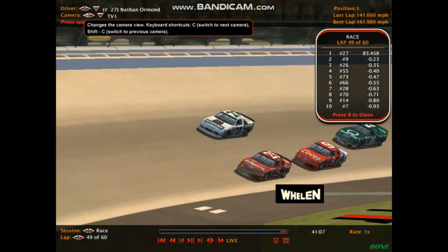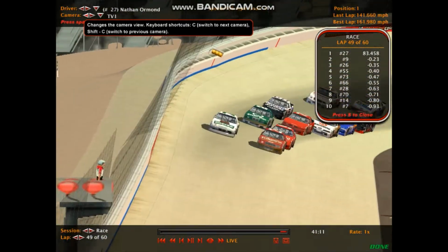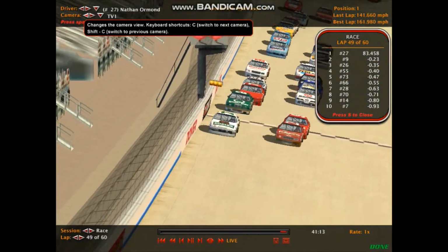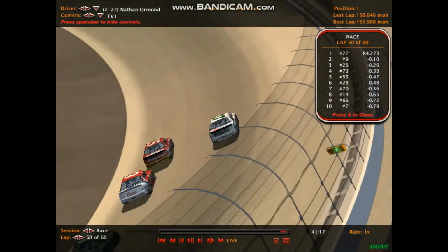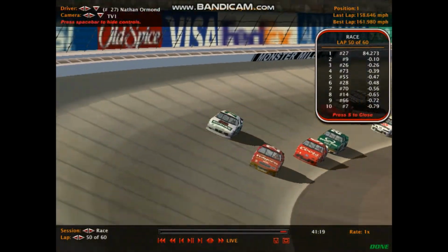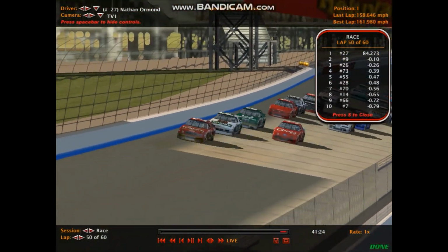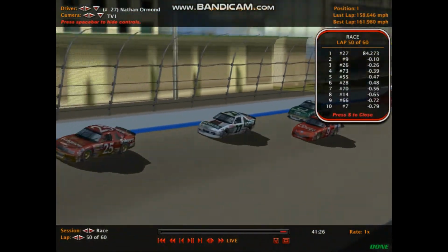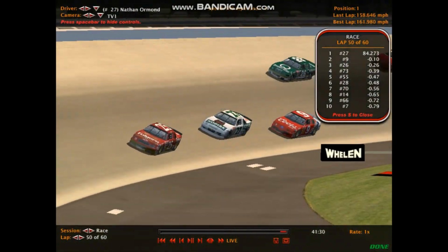And Osborne just about got turned by the 73 car of Daniel Bouchard, and Jessica Shelton going for the lead, and she may get it off turn number 4. Ormond tries to hold her off as they go to turn number 1 right now, and now the 27 and 9 are side by side. Osborne with a beat on that number 9 car, not on the 27 car. You remember it was Ormond who finished second to Osborne at Martinsville.